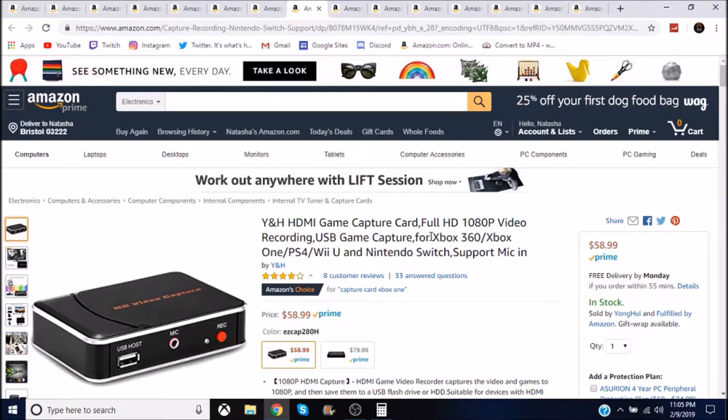Here, I'll just highlight all the ones I already put. I'm gonna play on Xbox 360, Xbox One, Wii U, and Nintendo Switch. I'm also gonna be playing on the PS3, and the Wii. And that's what this is for also. Just kidding, not the Wii. The Wii I'm gonna have to figure out.